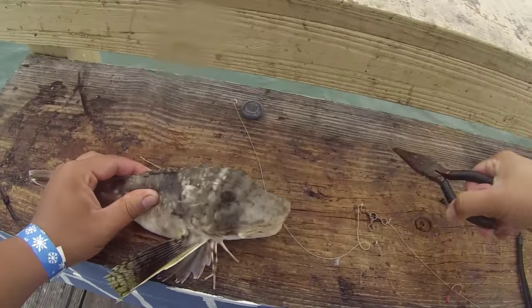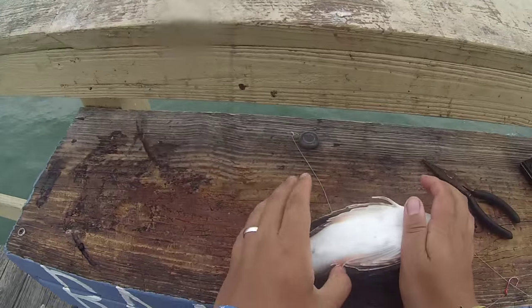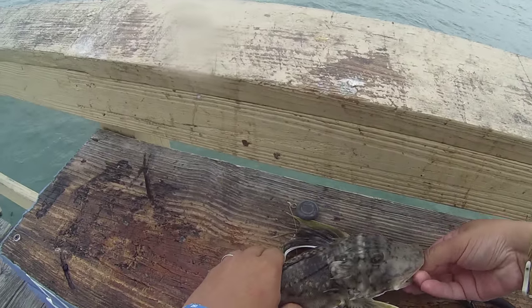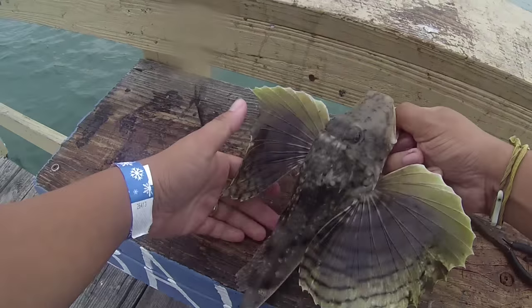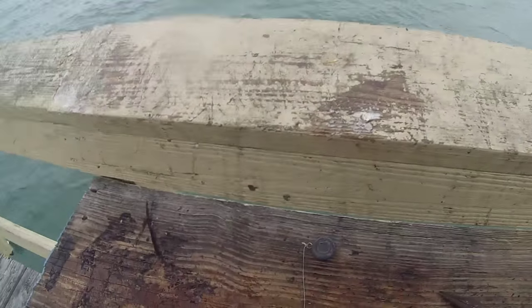There we go. Final view of this fish. Very slippery, full of spines, so just gotta be very careful. Beautiful, yeah? Gorgeous.